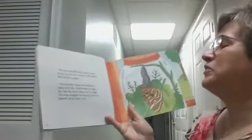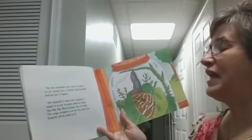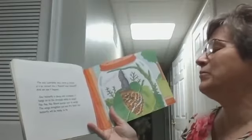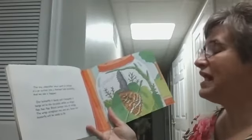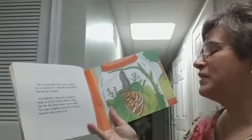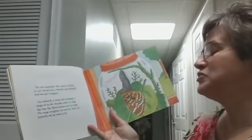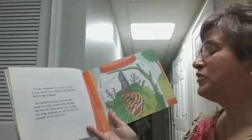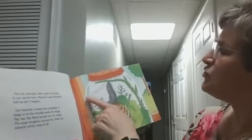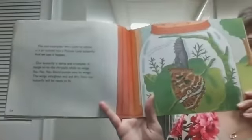The tiny caterpillar who came to school in a jar turned into a painted lady butterfly, and we saw it happen. Our butterfly is damp and crumpled. It hangs onto the chrysalis while its wings flap, flap, flap. Blood pumps into its wings. The wings straighten out and dry, and soon our butterfly will be ready to fly. In 2 hours, the wings are dry and the butterfly is ready to fly.